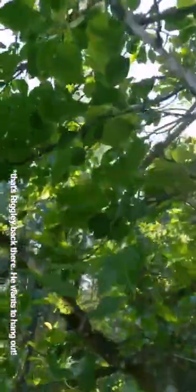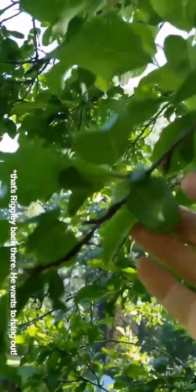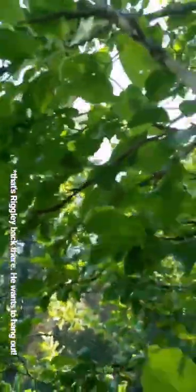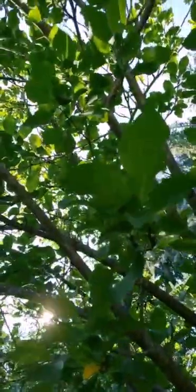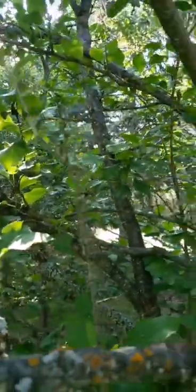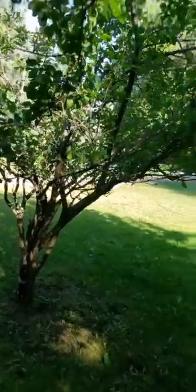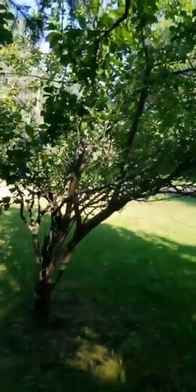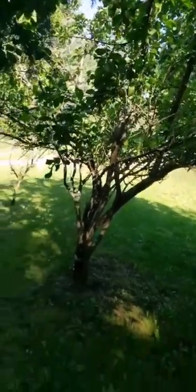I think I just saw something. Looks like apple. Looks like there's one apple on this whole tree. We'll see. I gotta fertilize it a little bit more. Hopefully we can get it to come back and give us some fruit this year. That kind of gives me hope because this tree is about to fall over. That's the one with the apple in it. And people have told me that these haven't bore fruit in years.